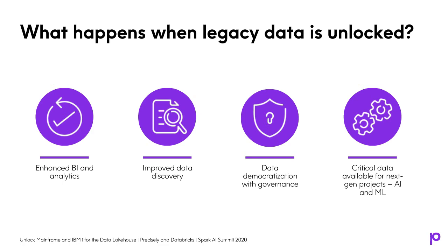Sometimes it may require you to pull that data as it's generated. When you talk about something like an ATM transaction or a credit card swipe, more often than not, that transaction is going through a mainframe system. So to actually build more comprehensive BI and more comprehensive analytics, or even machine learning projects for that matter, the key piece here is to make sure you're unlocking that legacy data so that can be properly combined with the rest of the data you're collecting in your organization to get more complete, holistic insights.